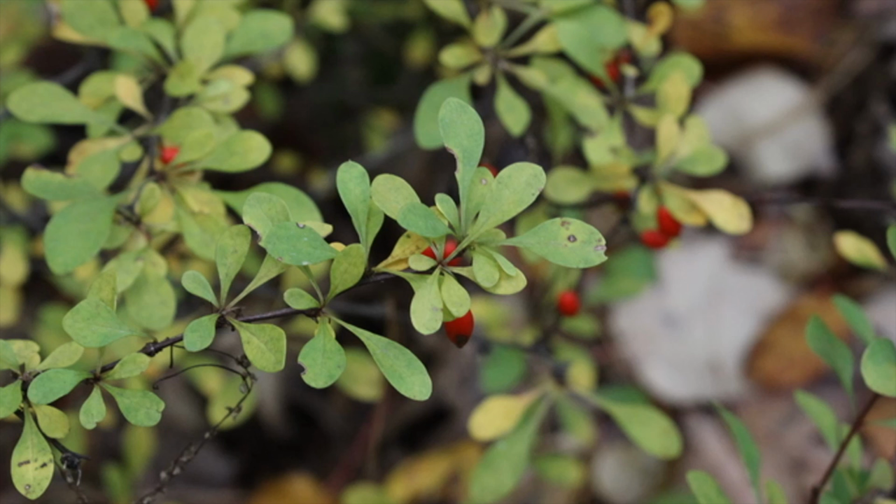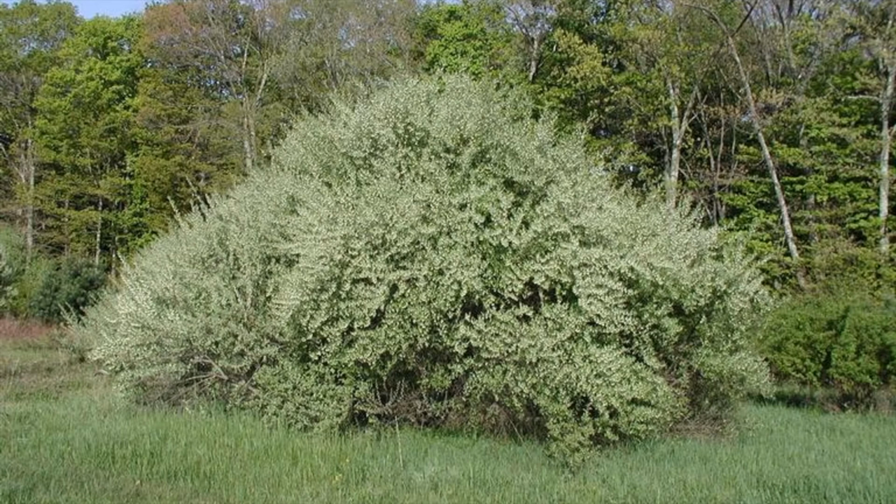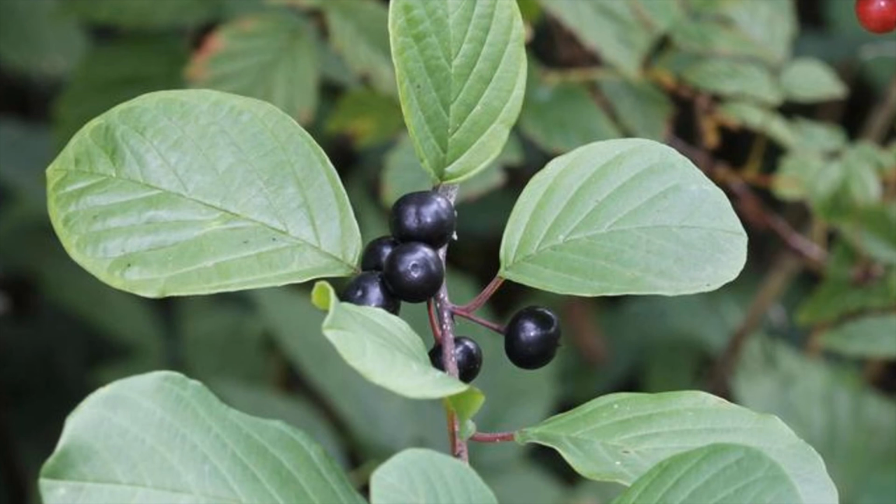However, studies have linked barberry to increased tick populations, especially when it is in a forested area. Extremely common, autumn olive is easy to spot from far away due to the shiny-looking underside of its leaves. This is glossy buckthorn, similar to common buckthorn. Their leaves are slightly different, but they are equally invasive, so there is no need to tell them apart.